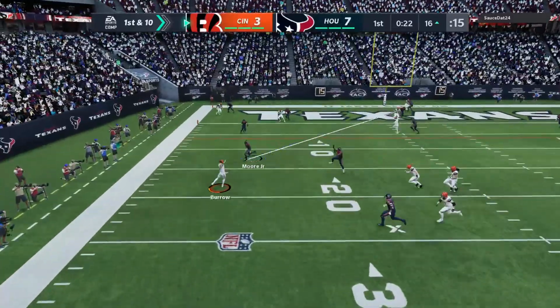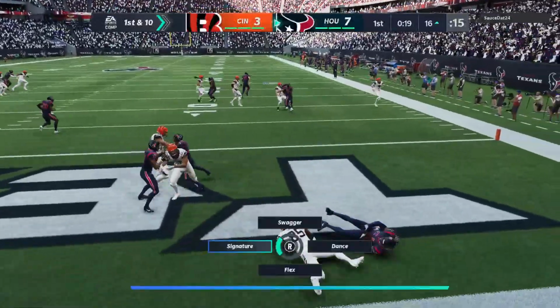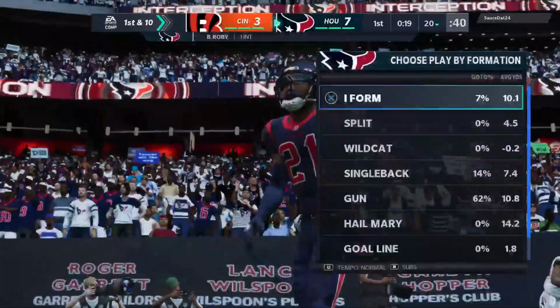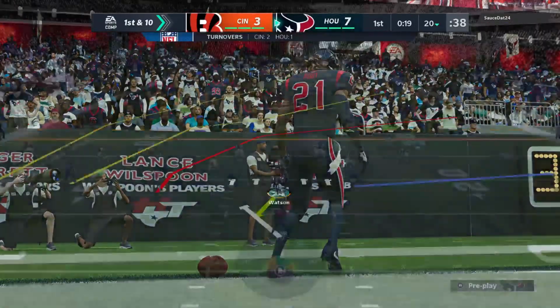From the red zone now, they'll look to throw. Steps away to his left. Stay with your man. And it'll be intercepted. Picked off by the corner, Bradley Roby. And a big turnover there as his guys will get the football back.